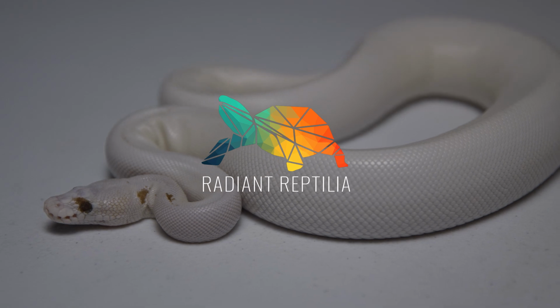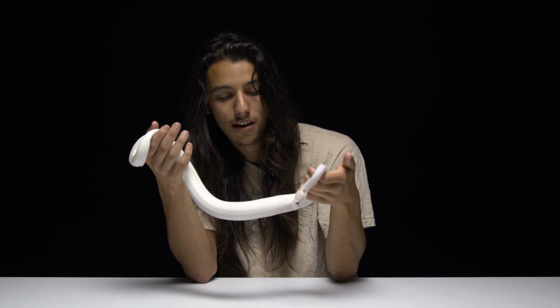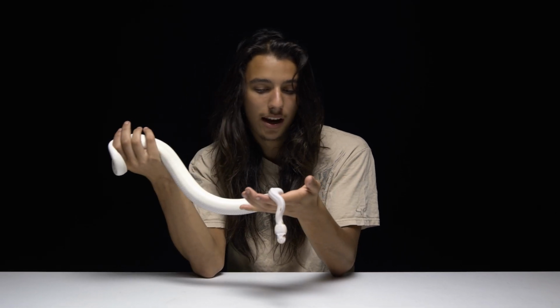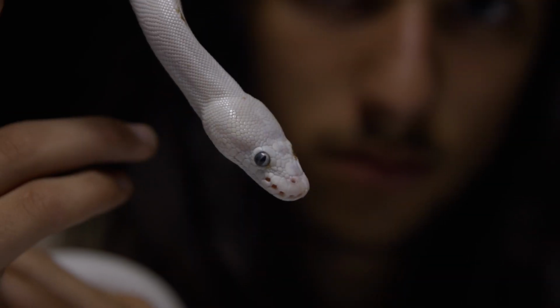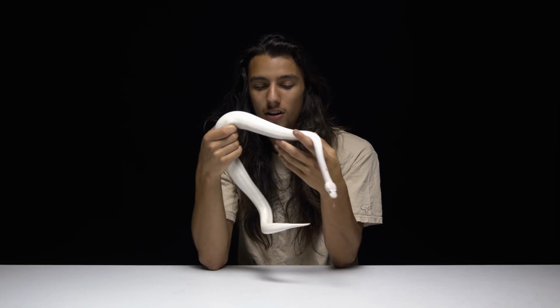So this is the start of a new series we're going to try to do here at Radiant Reptilia, where we go over one of the newest rescues that we've got in. We go over all the issues that they have, as well as what we're trying to do to help them recover. So the blue-eyed leucistic is a snake that is very well sought after, and it's easy to see why.